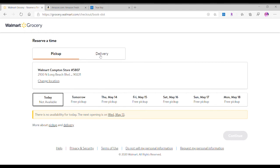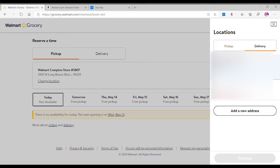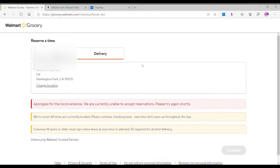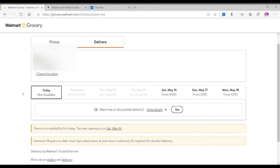Now for us, we're going to pick delivery, because we want to get it delivered. We type in our address. Once we type it in, we're going to see it in green or in red. If it's green, we can get it delivered. If it's red, we can't. Awesome. Once we get delivery, we pick it.